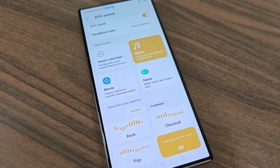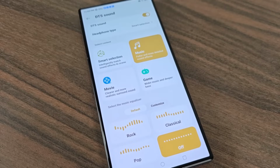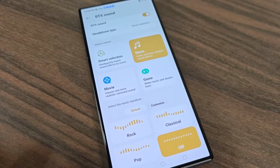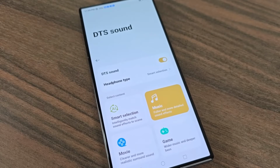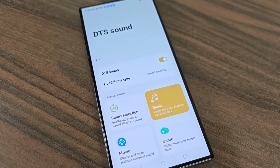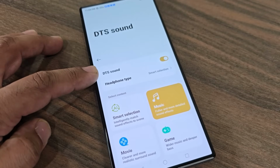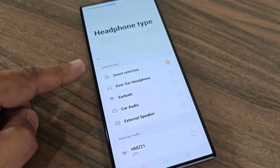very well. Alright, so I do want to give you guys a sample of the actual sound quality for the stereo speakers, which actually is surprisingly good. It is well equipped to handle gaming, watching videos, and listening to music. And also, we have the DTS sound feature, very much like the Dolby Atmos sound that you find on the Samsung Galaxy smartphones. Now, I am going to enable DTS sound, and you can see you can also use the headphones because we have a headphone jack that comes with its own features.